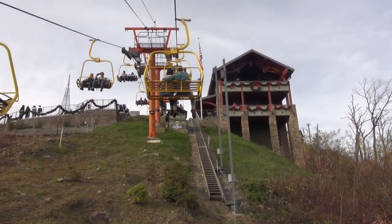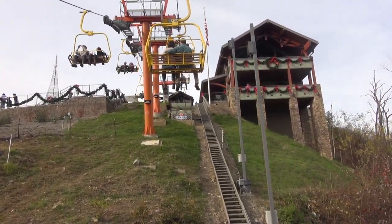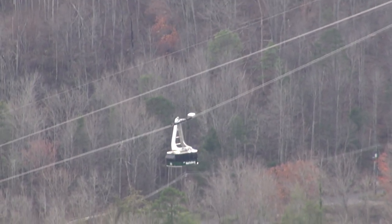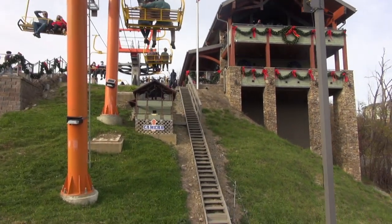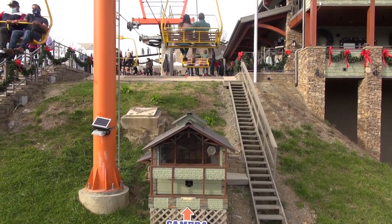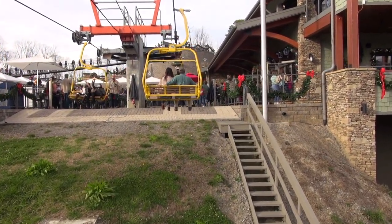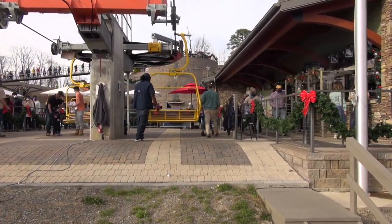And there's a camera coming up, and it's going to take a picture of me with my camera. Well, there's one of the Ober Gatlinburg trams I was talking about. It's giant. It holds 140 people. Got me. I'll stick my mask on when I disembark.